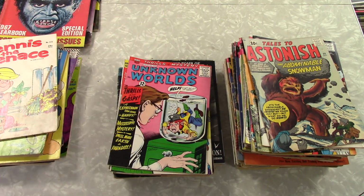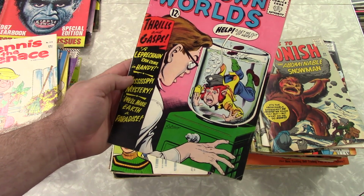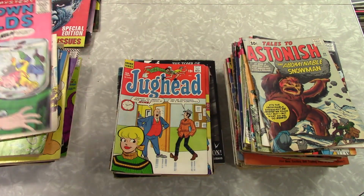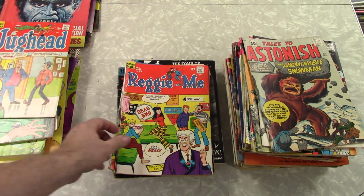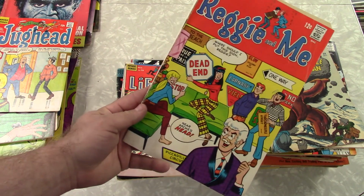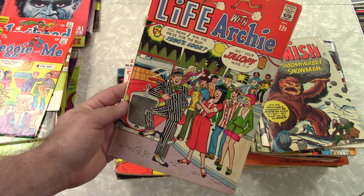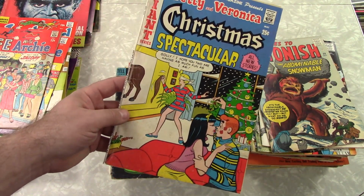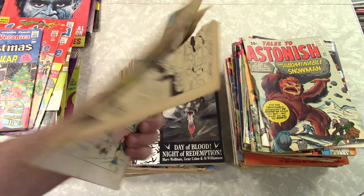Dennis, it doesn't matter. Really nice ACG Unknown Worlds, right around fine. Schaffenberger cover, got the leprechaun on that one. Kind of just a little bit of run-of-the-mill Archies. That's kind of an interesting cover with the gangster suit. This one's a little rougher, it's probably only about a good. This one isn't going to make good.